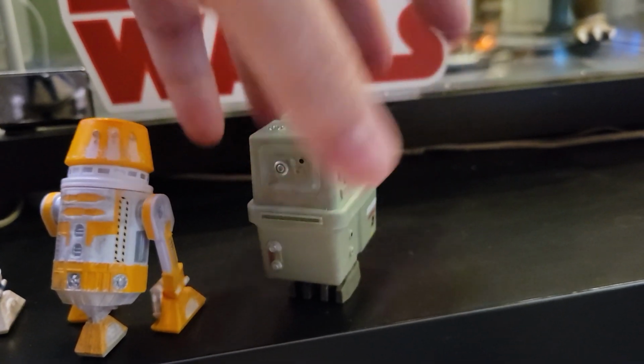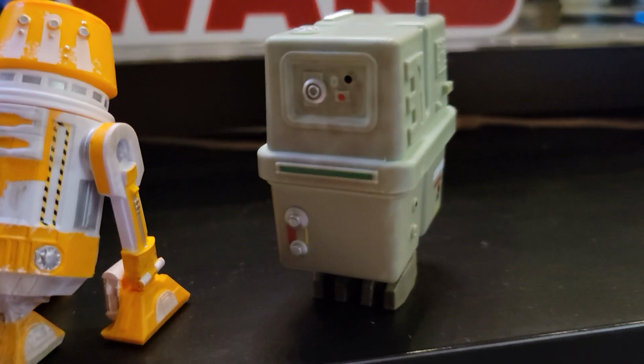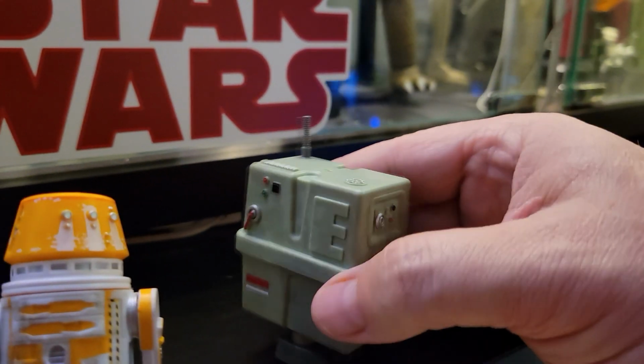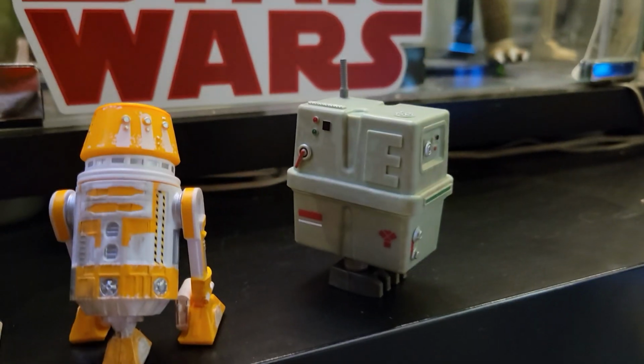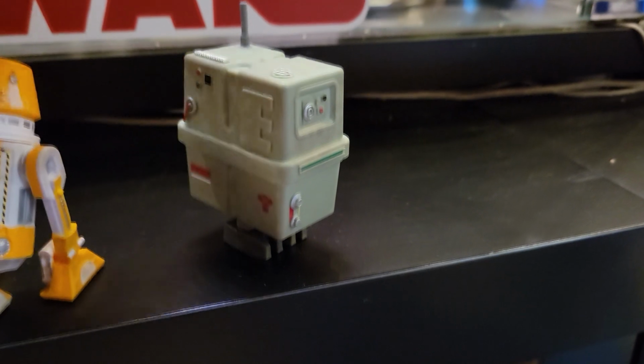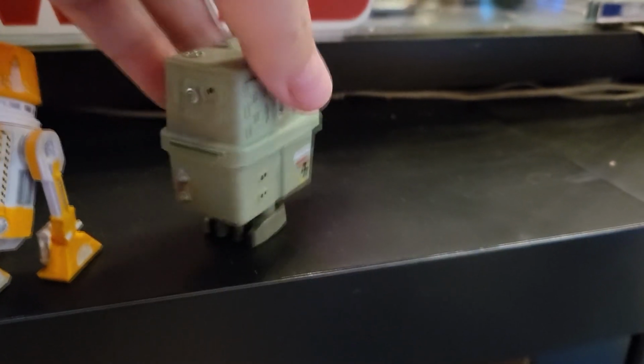I love his shape. I love the paint apps on him. I love the details on this guy. Looking really, really cool. Yeah, I don't know, man. It almost makes me want to go run over to Home Depot and buy some storage containers and try to make my own life-size one. But that would be really cool. But yeah, this guy is really cool. I like this guy a lot.